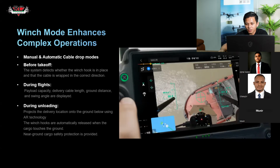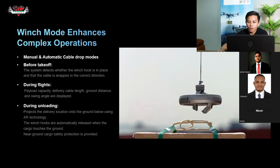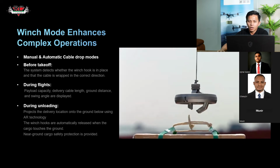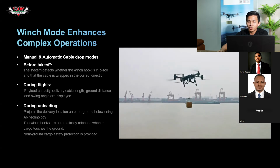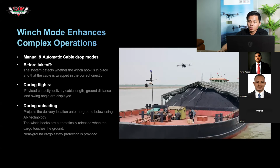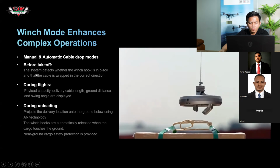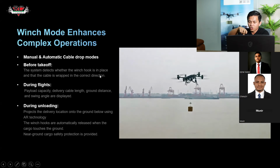First, you can see here the target area. As I mentioned in the previous slide, another useful piece of information for the winch mode is that it will be better and more accurate when it's close to the ground. Of course, starting from 200 meters and maybe 16 meters, 70 meters is much better for accuracy. You need to be careful about that. Before takeoff, the system detects whether the winch hook is in place and the cable is in the correct direction.